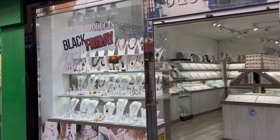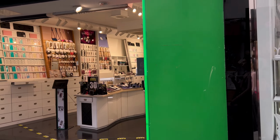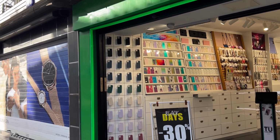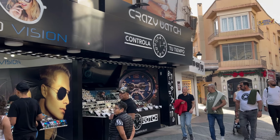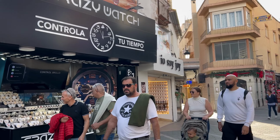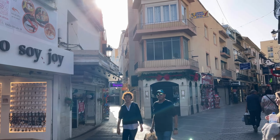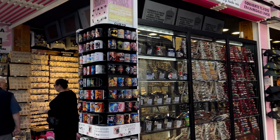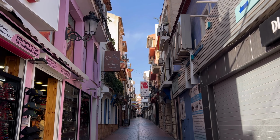Typical jewelry places with natural stones, something for your phones, a lot of different sunglasses, which is ideal even now in winter. You need sunglasses when the sun is shining. It makes your way here, your holidays here, more comfortable. Teeny tiny streets, look at this, of the traditional city center. That's how they look.